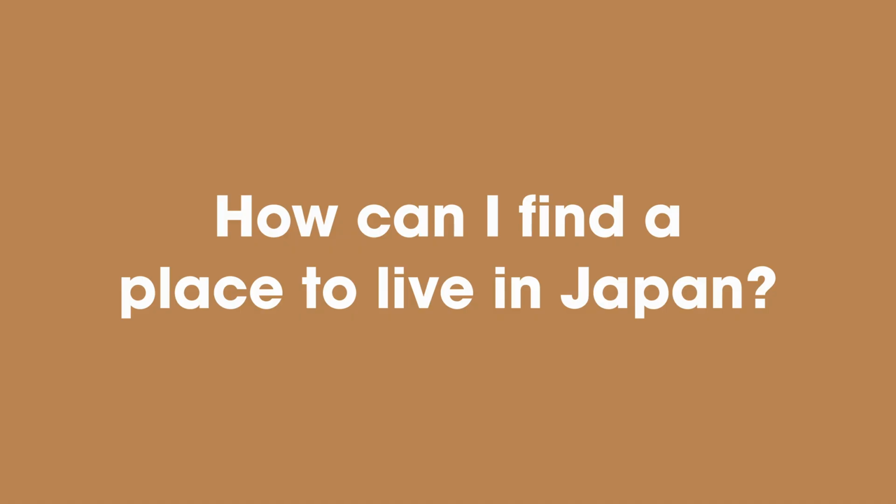How can I find a place to live in Japan? You have many options. Renting an apartment or staying in a share house are the two most popular ones. Schools will often have recommendations based on companies they partner with. We can connect you with apartment finding services run by our company as well. You are also welcome to look for housing on your own.